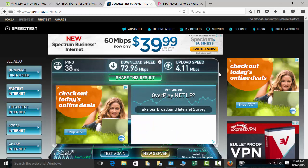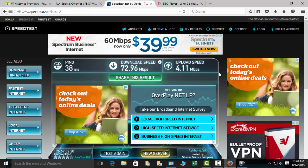So in a moment I'll connect to a server in the UK, and we could definitely expect a performance hit based on how far away. I'm actually in the United States, so for example, if I connect to a server in Australia, I can definitely expect that connection to be slower. Now, as I mentioned, I'm connected to a server in the United States.